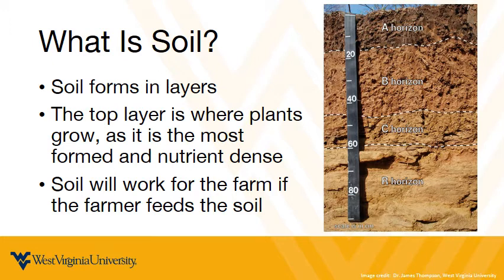And the layers below that have various degrees of formation over time, because the soil forms from the bottom up, as you can see from that picture there on the slide. But again, we're really just going to be talking about the top layer, the topsoil, as you'll hear it referred to. And soil will work for the farm if the farmer feeds the soil. So if you're not giving anything to the soil, you shouldn't really expect to get anything back from it. And that's just one of the principles of good soil health and healthy soil practices that we'll really talk about here today.